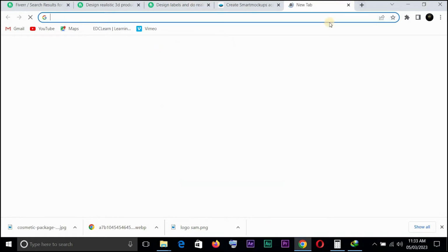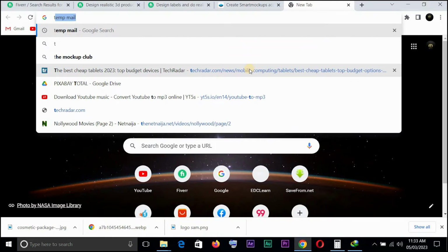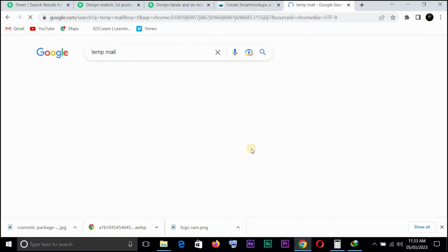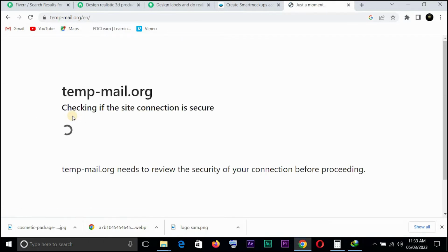Let's open another. Okay, so you can have a temp mail. You can come here to even search it, temp mail. When you click on it, you see you have tempmail.org, temp-mail.org. You click on temp mail, it will load.